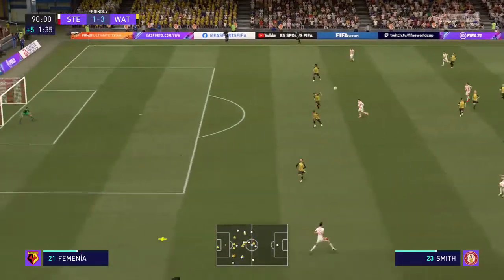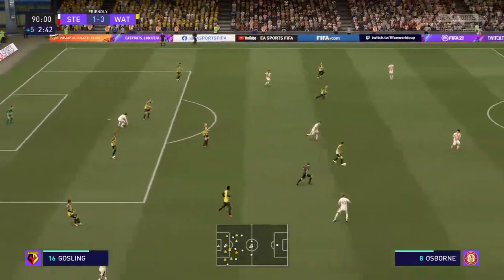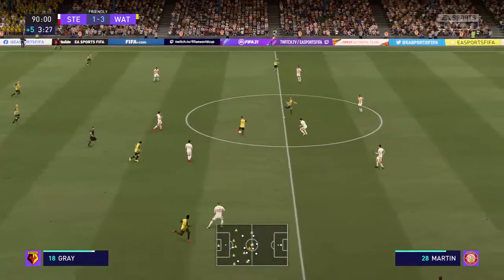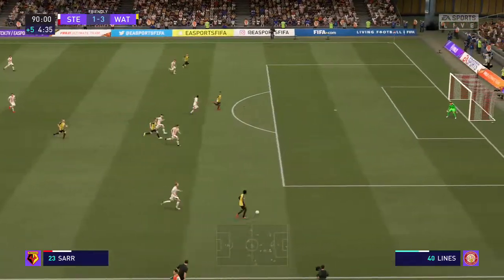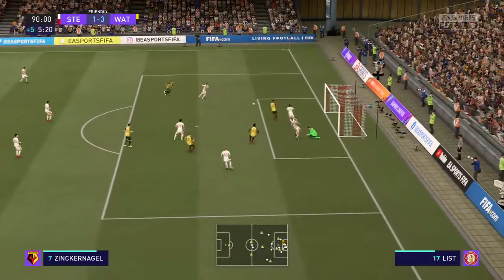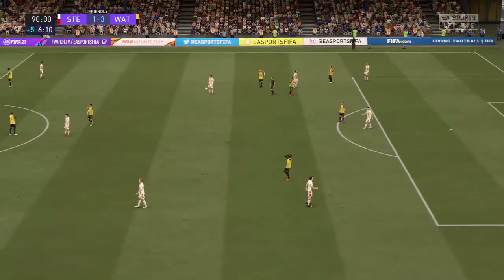Nice looking pass. Smith. And cleared away. Andre Gray. Can they do something positive on the counter-attack? Well, he could run onto it here. He's in with a chance. Oh, the post denied him. And the referee blows the whistle.